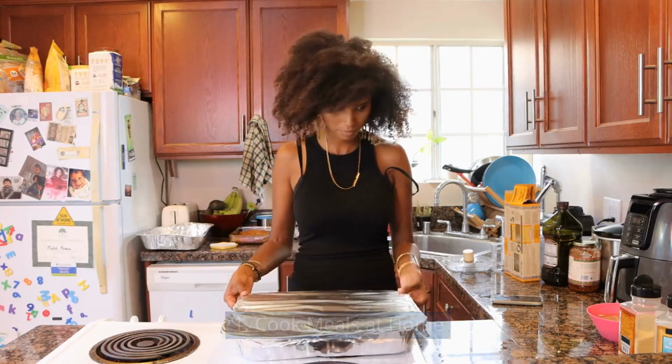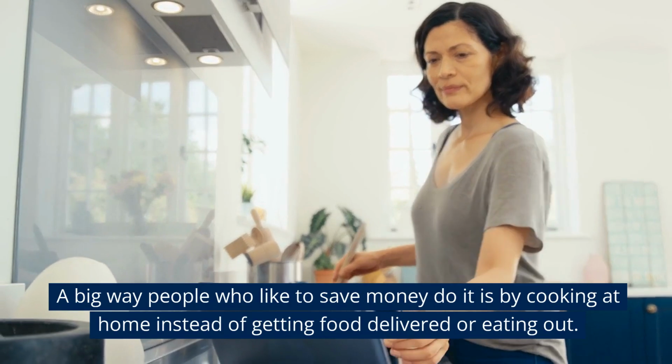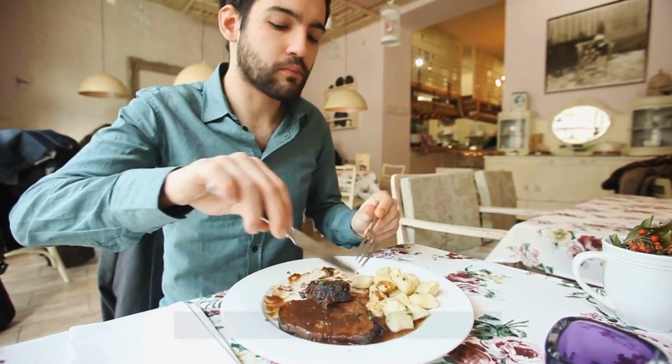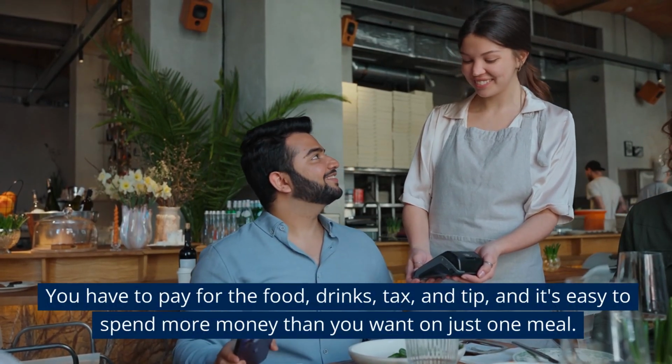1. Cook meals at home. A big way people who like to save money do it is by cooking at home instead of getting food delivered or eating out. When you eat out, it can be costly. You have to pay for the food, drinks, tax, and tip, and it's easy to spend more money than you want on just one meal.